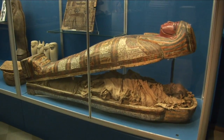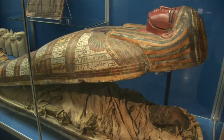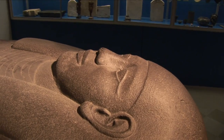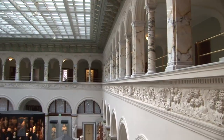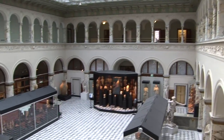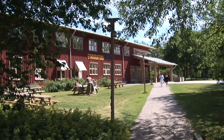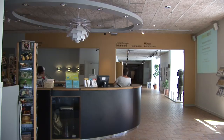They've got a couple of spectacular mummies down in the basement, so be sure to get downstairs if you make it to this small museum, and it's really worthwhile. A really excellent collection of history on display. There's so many museums in Stockholm, it's really hard to keep up with them all. And if you take a short bus ride just outside of town, you'll reach 2 more museums.